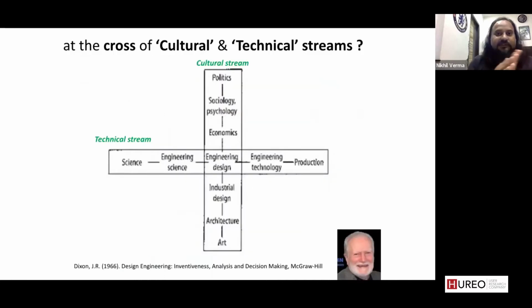At the cross of cultural and technical streams, I suppose. Design per se is understood very differently. So if we look at it from different cultural streams and different technical streams, I think this is where you see it. Industrial design lies somewhere underneath engineering design in the cultural stream. This is where we envision it.